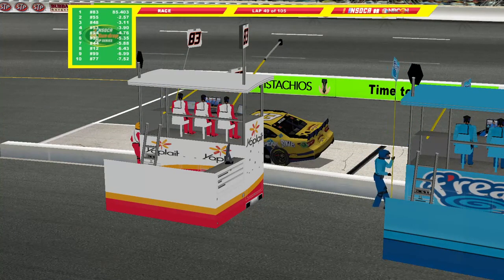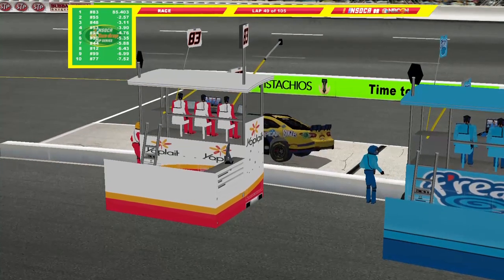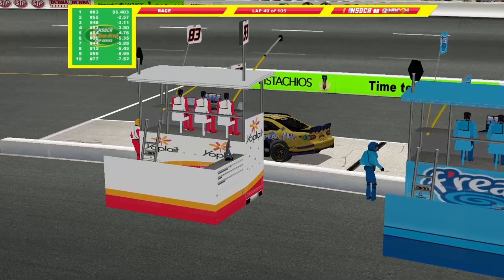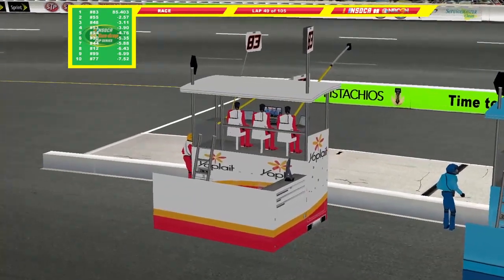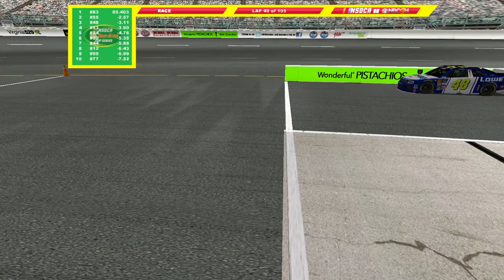You've run about 20 laps on them. You could make it a bit longer without having to pit, but it is a caution. May as well come on down, take those four tires now while most of the people are together. And there he goes. He will lead us back out in that number 83 car. Butcher is the first car back out on track.